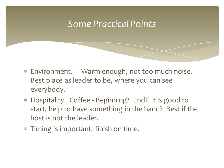If you have control of the environment, do take charge. Make sure your people are warm enough. And make sure there's not too much noise. Again, look at the best place for you to be where you can see everybody. And do anything else that's really practical to make the environment conducive to the study. Maybe pull the curtain so that the sun isn't shining in on someone's face and in someone's eyes. It's these kinds of things that can be helpful.